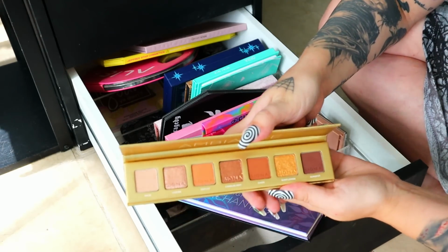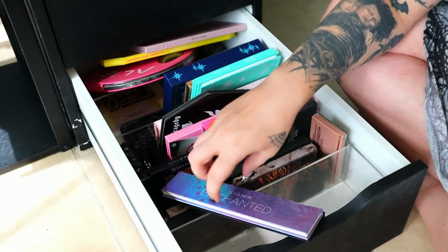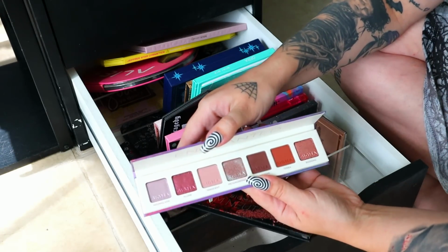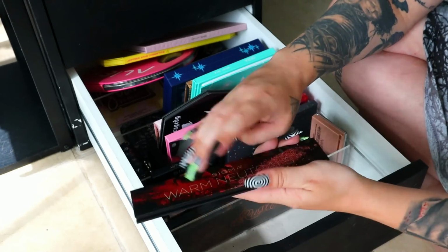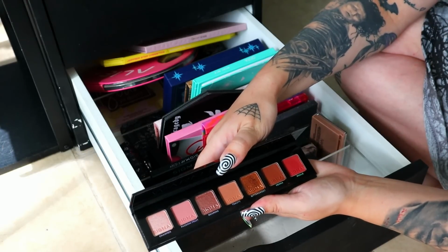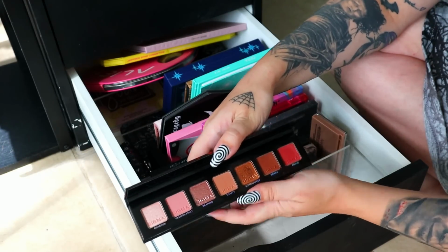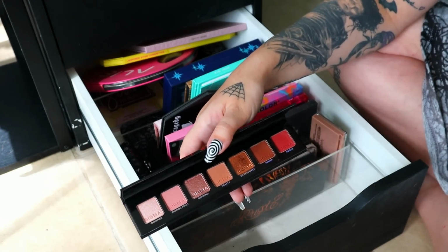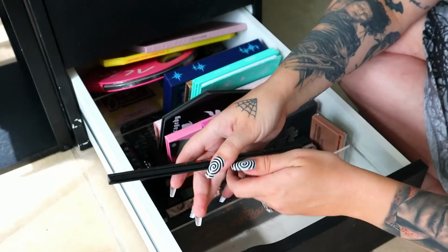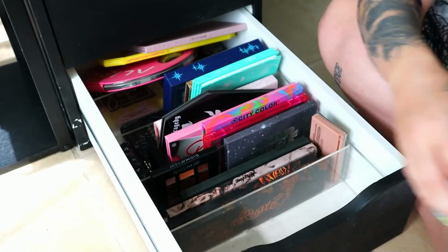The Sigma Ambiance. I'm gonna keep her. I will declutter Enchanted, even though this is a really pretty green shift in here. And then Warm Neutrals. I don't know, it reminds me of the fall. This one we got in a subscription box from Ace Beauté. Okay, maybe pile for this one too.